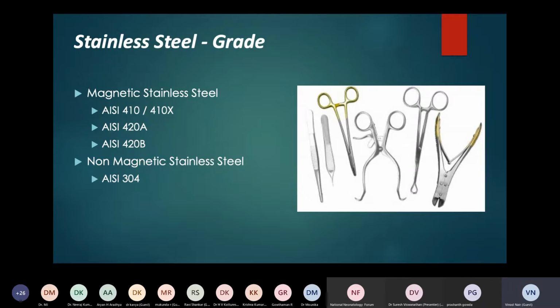Then the next category is 420A. This steel is normally used for cutting instruments like bone rongeurs, chisels, gouges, scissors with carbide inserts. That is actually the tungsten carbide, and needle holder standard, as well as for the tungsten carbide tip, which is used for microsurgeries like cardiac and neuro or urology. And the third one is 420B, which is used for high grade cutting instruments like micro scissors and angled scissors like pot scissors and bone rongeurs. These all use this particular steel.